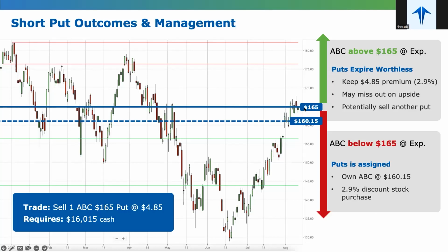If ABC was to move above 165, okay, I made $4.85. Let's call that around 170. If it moves above 170, I'm losing out on any more upwards potential. Why would I keep owning this security? The substantial risk that I have if it moves adversely is only going to increase. So that's important to know.